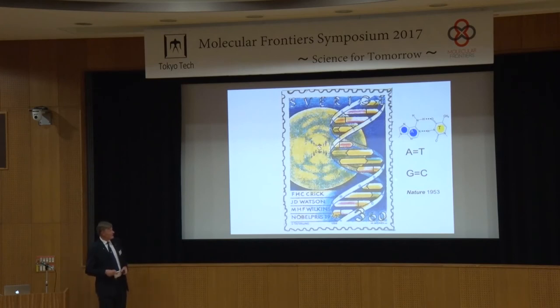This is a Swedish stamp celebrating the 1962 Nobel Prize to Crick, Watson, and Wilkins, by the way. And you see the double helix here, wonderfully colored. The principle of two hydrogen bonds you have here in the AT. Adenine is bound to thymine through two hydrogen bonds.